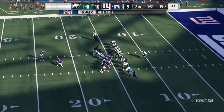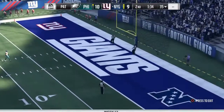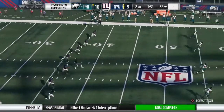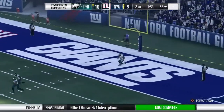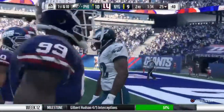Chris Boswell now for the extra point. And he missed it. No good. And they'll remain down by a point. So they throw the pick 6. They'll get another shot at it now as this one's in the air. That'll be taken in the end zone. And no run back here. This will be a touchback, and it comes out to the 25-yard line.